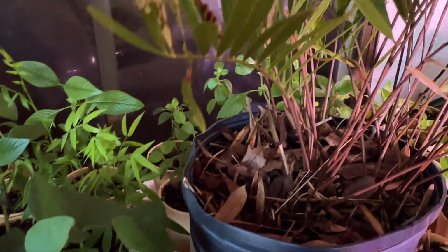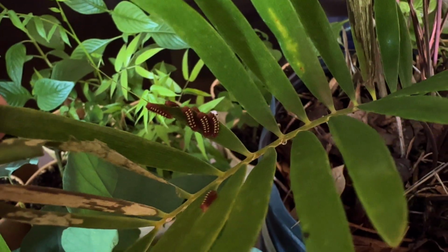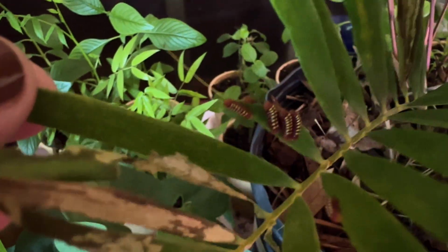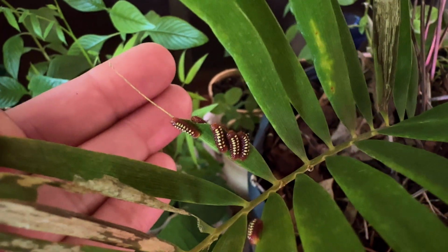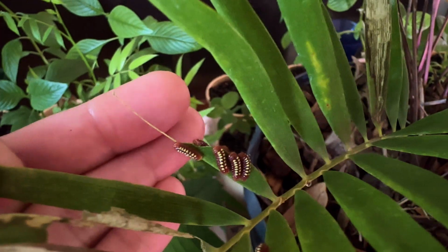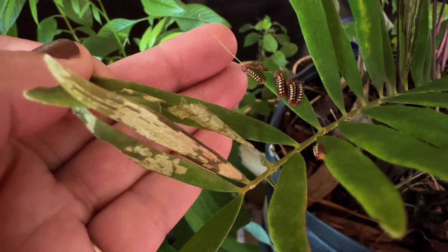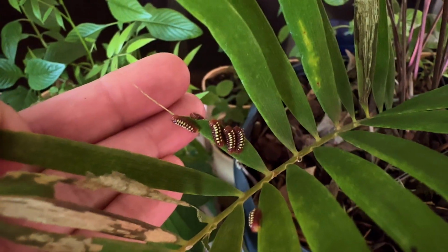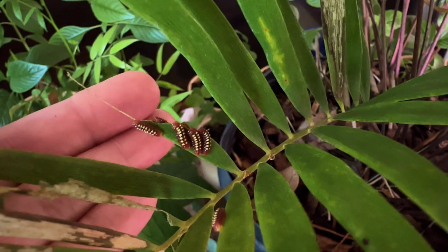Here's another peek at the babies, and they look like they're doing just fine. And you know what I notice now? That they're bigger, they're actually eating the whole leaf. Do you see that little sliver of stem left? So when they're little, they scrape the green off, and then when they get bigger, they munch the whole leaf. Fascinating.